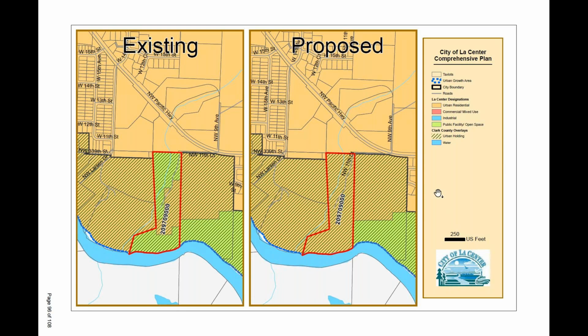But you're making it LDR 7.5, right? No, it's remaining MDR 16. Well, your table says LDR 7.5. Let's see. Oh, that's my error. That's correct. LDR 7.5. Okay. Yeah. That's what I thought. Yeah. Thank you.